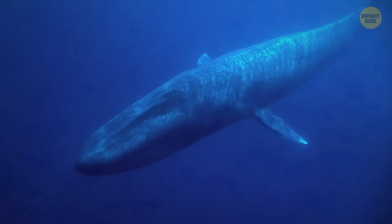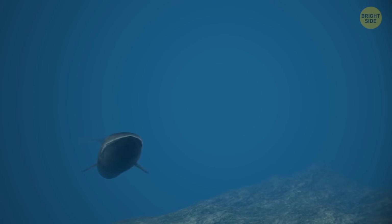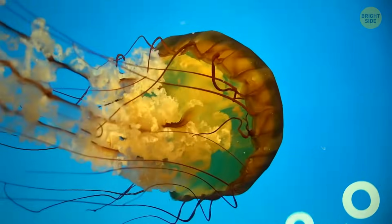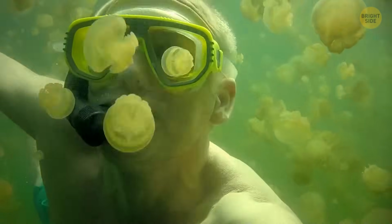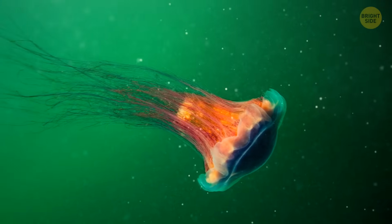While there aren't too many animals living today that can compete with the blue whale's epic proportions, there is an entirely different species that is a good contender, and it's not quite what you would expect. It's a jellyfish. No, I'm not talking about the little jellyfish that wash up on the shore and ruin a perfectly good day at the beach.